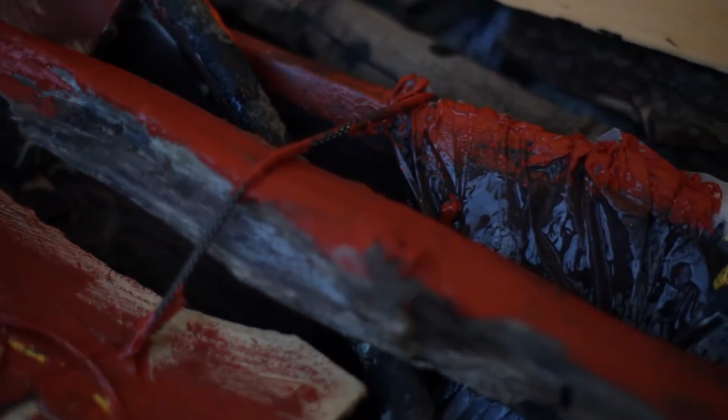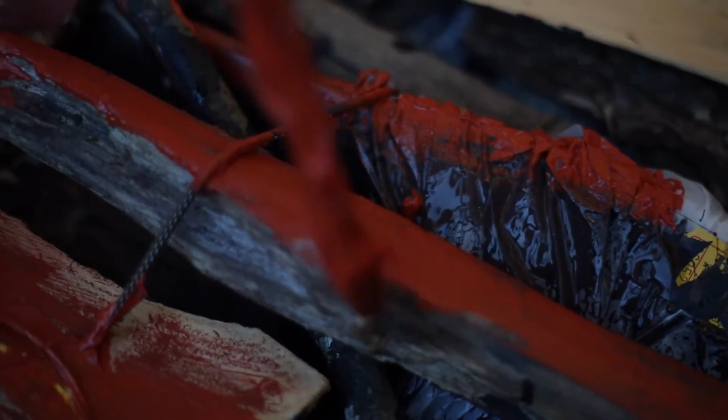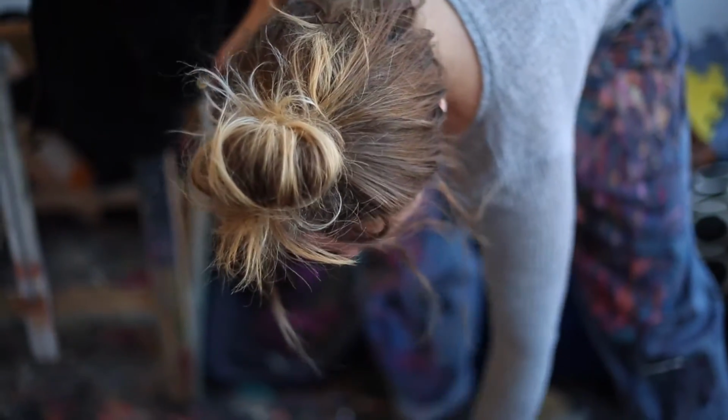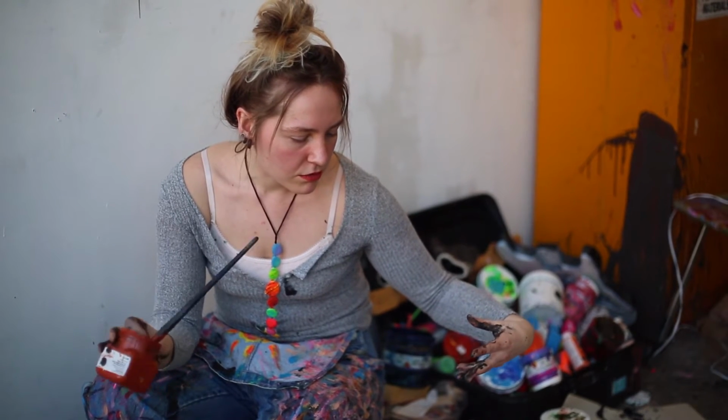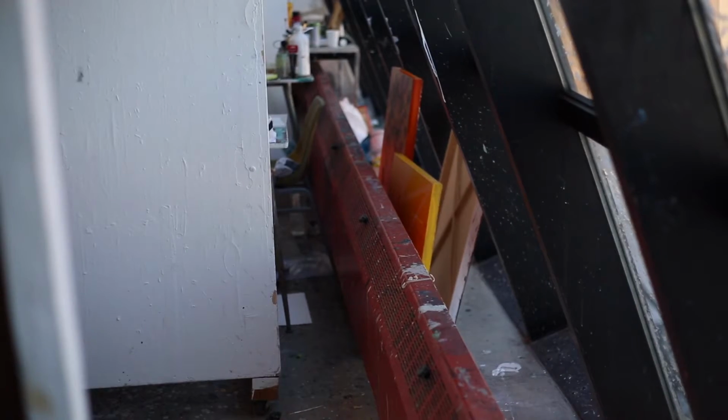I did a couple of sketches. Didn't really follow them. But for this one, it's really not as planned. I just went with a vision I had in my head, collected a lot of this wood from my backyard and just went with the feeling of forest.